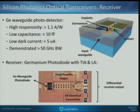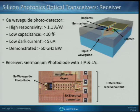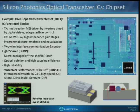And again, you see here the circuit. Here is the germanium photodetector, very small. You can't see it here on the picture. It's only 2 by 10 micron in size. Then you have the electrical amplification stages, and then the electrical driver of the wire bond pads of the chip. So these are then coming together in a transceiver chip.